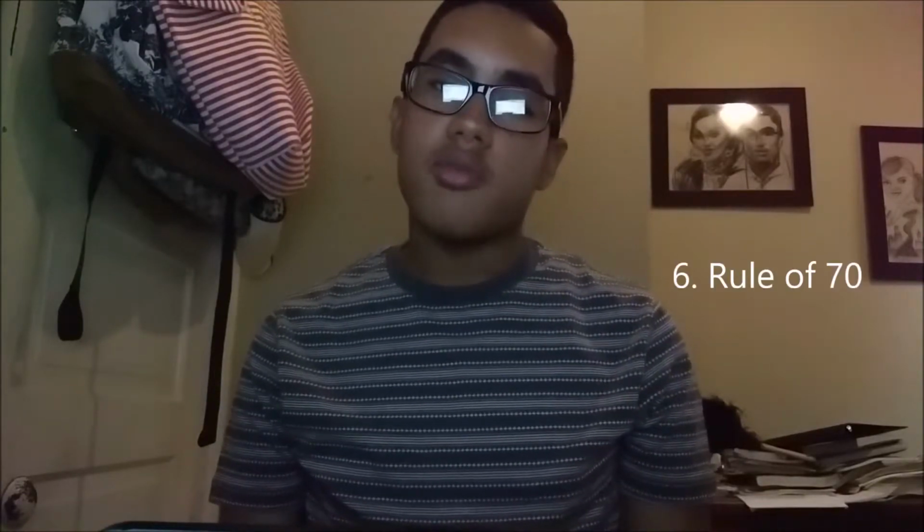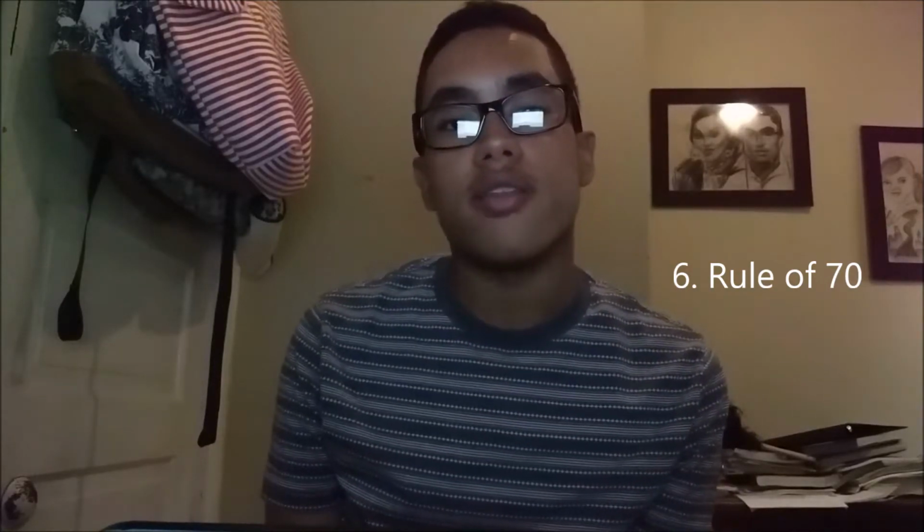Number 6, rule of 70 for human populations. So you can actually use data to find out an estimate of how long it'll take for the population of a country to double. And what you'll find is that it's not that long, because humans populate a lot. We could keep populating this Earth until we have nothing to do with it. That's kind of sad to think about.